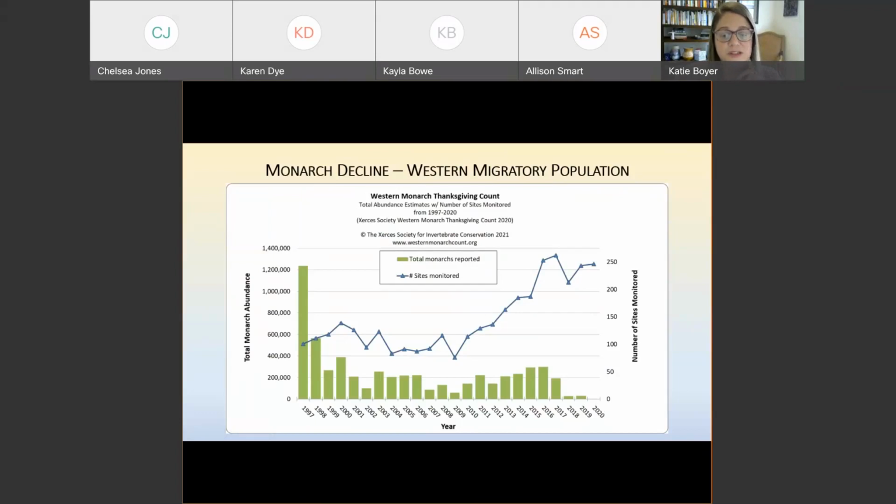And for the last 3 years, the overwintering population estimate was less than about 30,000 butterflies, which is a 99.5% decline in the population since the 80s. So this is a huge decline. Especially when compared to 20 years ago when the count was initiated and was approximately 1.2 million monarchs here. And we have growing concern about the status of our Western migratory population.